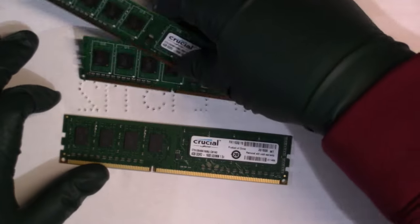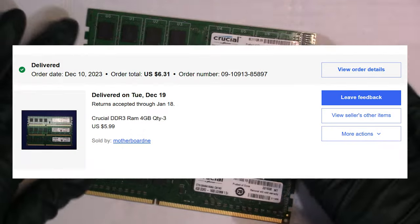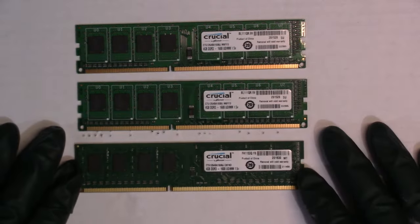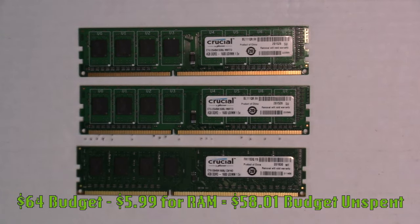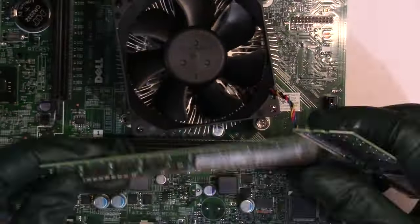The RAM I bought is nothing special. It's just three matching sticks of Crucial DDR3 RAM, 4 GB each. Unfortunately, because the Optiplex 3020 motherboard has only two slots, I'll only be able to use two of these three modules. Now it's time to install the RAM.